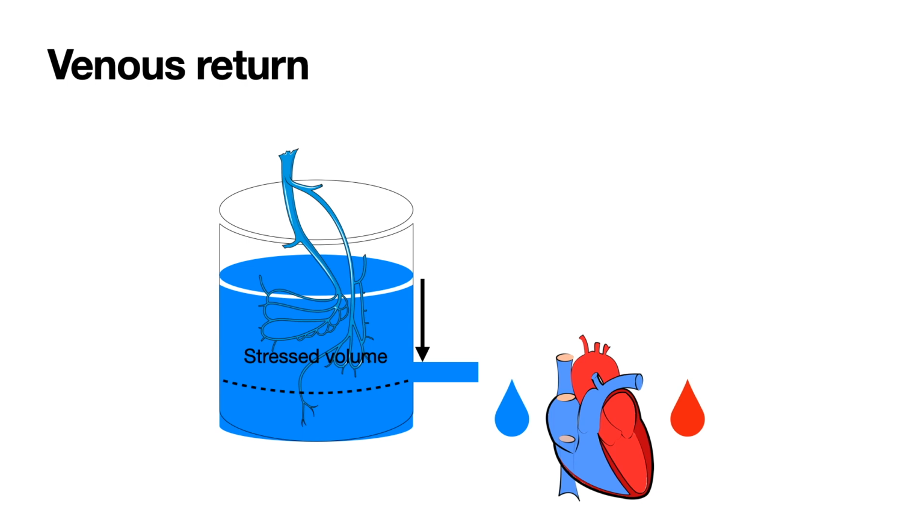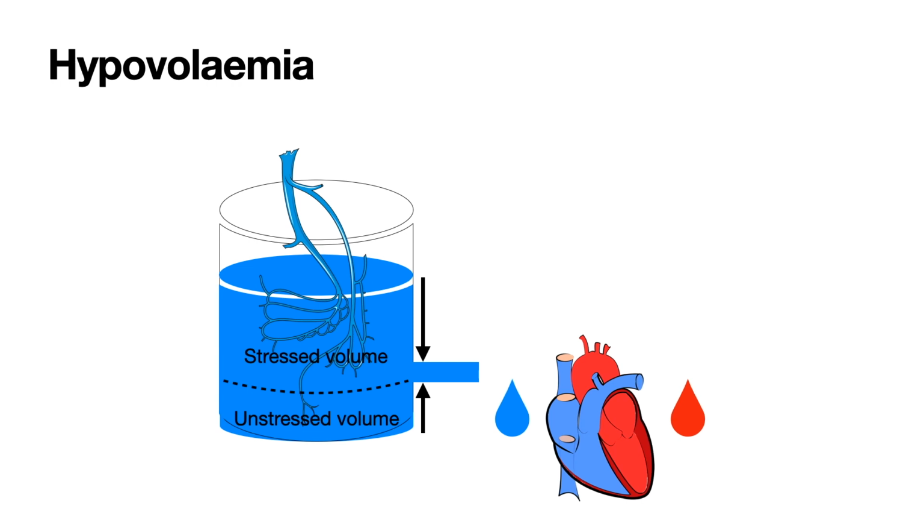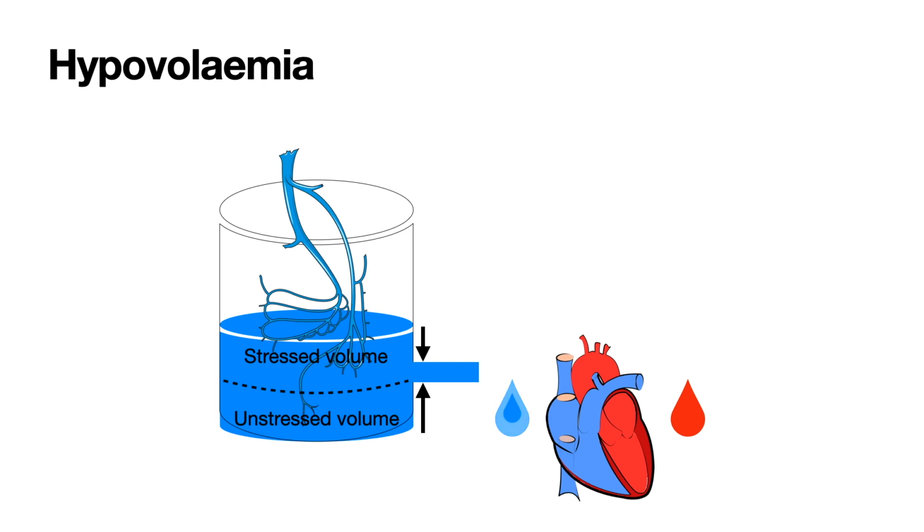Now, the amount of blood in the veins not exerting a pressure effect is akin to the volume in the tank below the outlet. This does not contribute to flow out of the tank, and this is called unstressed volume. Let's have a look at what happens if we lose blood from the tank. In other words, if we become hypovolemic. Stressed volume falls, venous return reduces, and cardiac output falls.